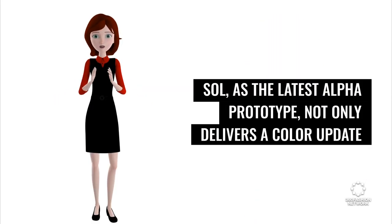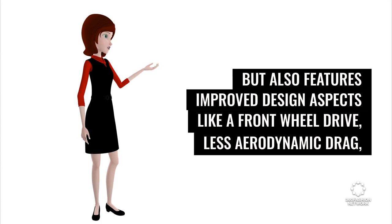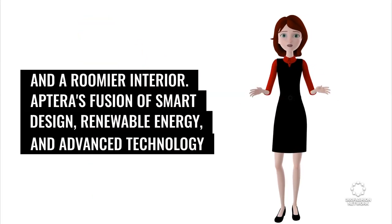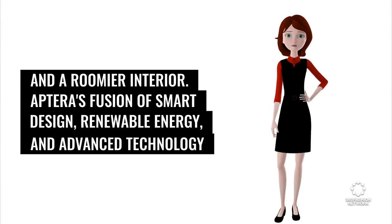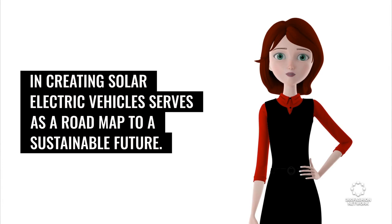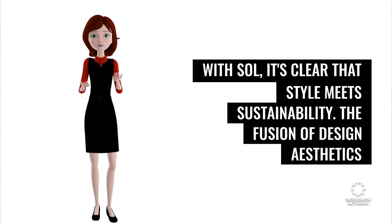Sol, as the latest alpha prototype, not only delivers a color update but also features improved design aspects like front-wheel drive, less aerodynamic drag, and a roomier interior. Aptera's fusion of smart design, renewable energy, and advanced technology in creating solar electric vehicles serves as a roadmap to a sustainable future. With Sol, it's clear that style meets sustainability.